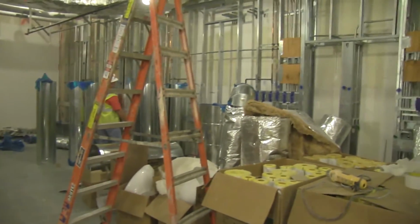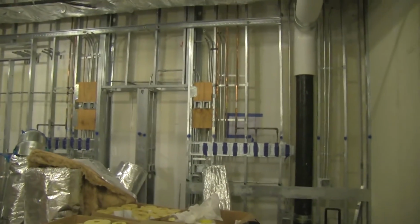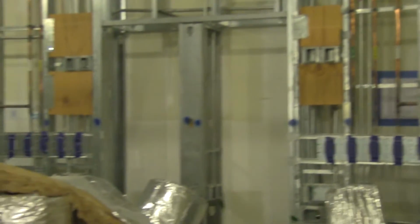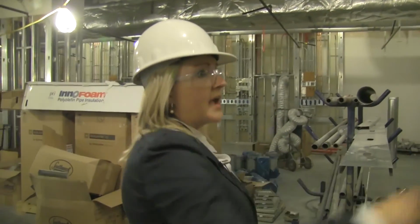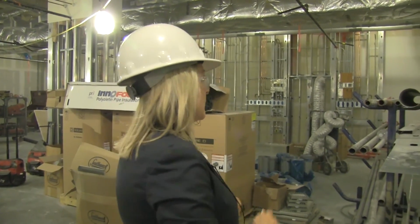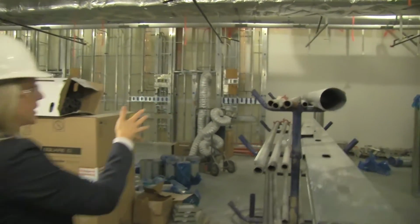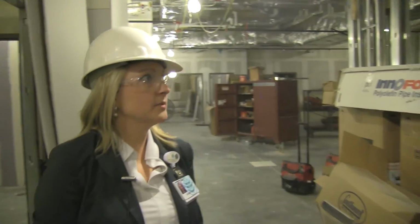So these are our PACU bays. You can kind of see the med gases coming down the walls right now. We have 10 bays around the exterior of this wall, and then we have an 11th bay, which is our isolation room. So there'll be cubicle curtains between, so they'll have a lot more elbow room than they do currently. And then we have one corner PACU bay that's going to have a lift, so the staff will be able to have some even additional space over there.